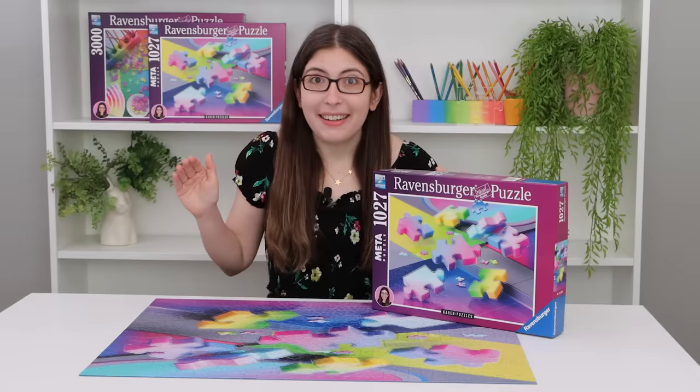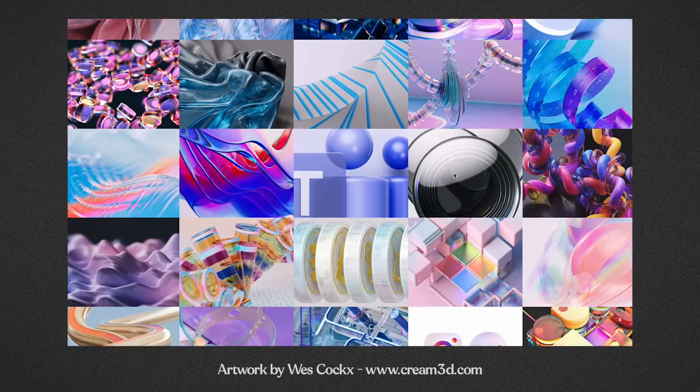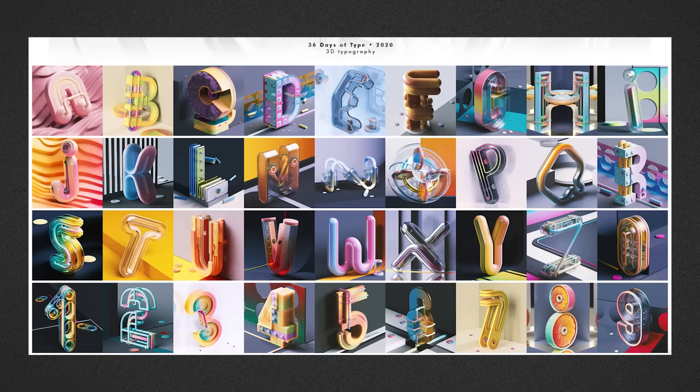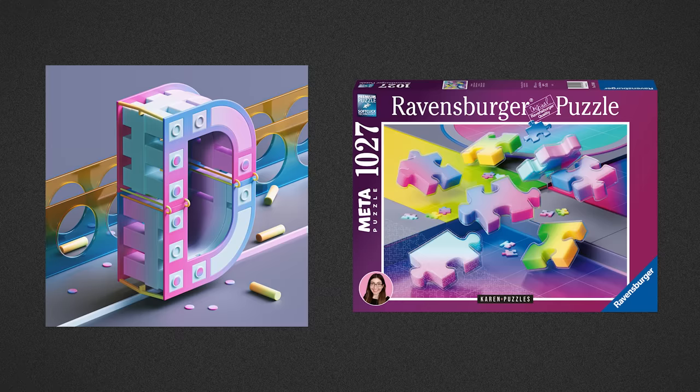So now enter Wes. Wes is a 3D artist. Ravensburger found him and sent me his website to take a look at. I was really inspired by his 36 Days of Type series, especially the letter D. You can see how this color scheme and environment sort of directly led to our puzzle image.